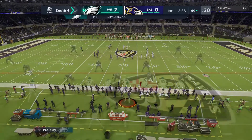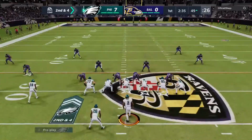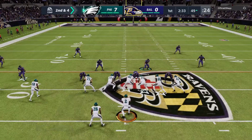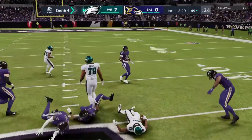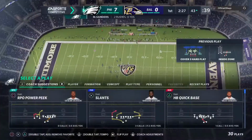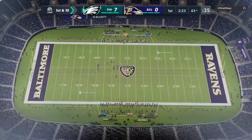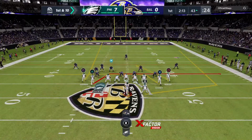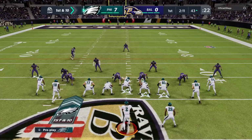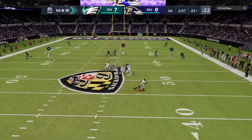A 6-yard pickup. The last run got 6, now 2nd and 4. Shotgun snap, and then the give to Sanders. And he's going to be down close to a first down at the Ravens' 43-yard line. It's a 7-yard gain there, and it's good enough to move the chains. An Eagle first down.